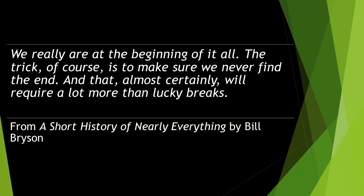However, with literary non-fiction, there may still be room for some element of intrigue or challenge in order to hook the reader's attention, as at the end of Bill Bryson's A Short History of Nearly Everything. He ends with, "We really are at the beginning of it all. The trick, of course, is to make sure we never find the end. And that, almost certainly, will require a lot more than lucky breaks."